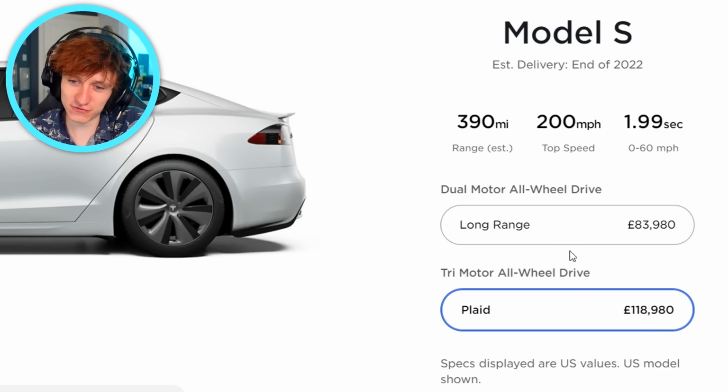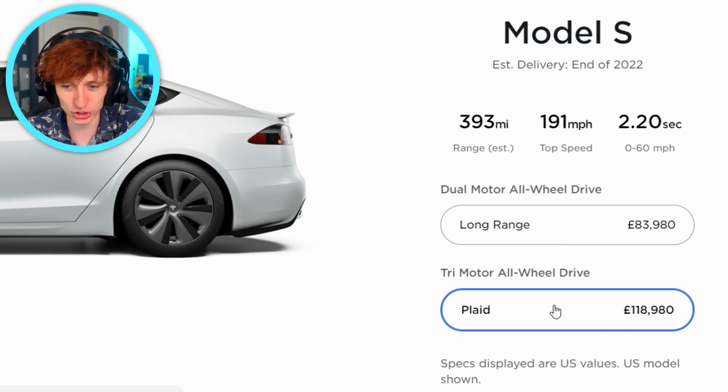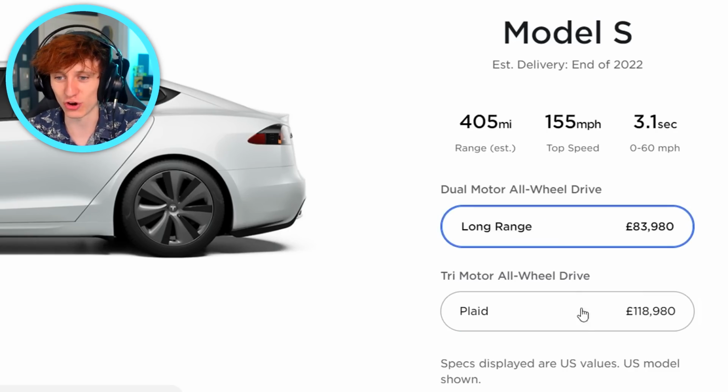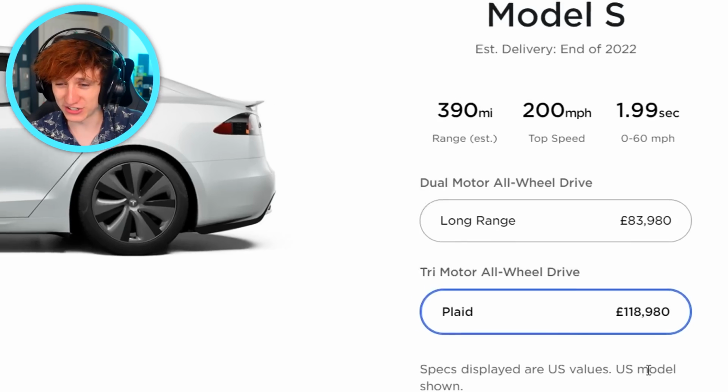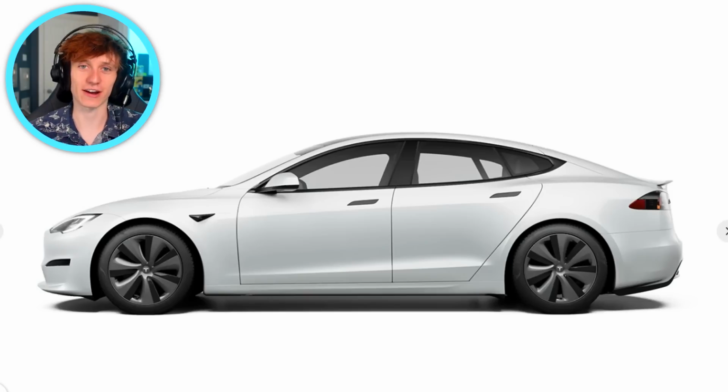118,000. Okay, what's its difference to long range? Ah, so the mileage is actually higher in the long range. That makes sense, but not by much. And then it's just kind of the 0 to 60, which is the big difference. Jeez, it's nearly an extra £40,000, which is just under how much my Model 3 cost on its own. Model S's are incredibly expensive. I do really like the look of them, though.